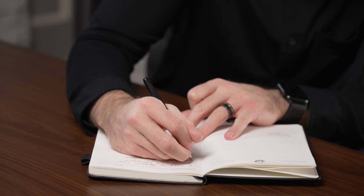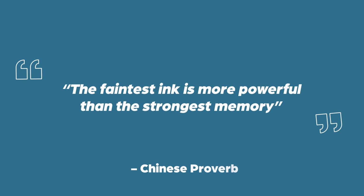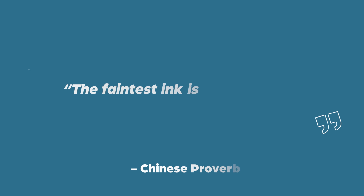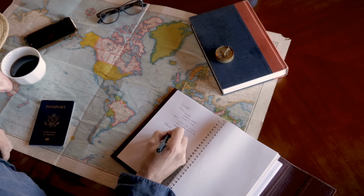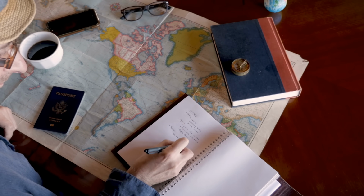A habit I am so glad I've kept for years now is keeping a travel journal. Now, personally, I'm a digital notes guy, but for those of you who like to write things physically, I'd recommend bringing a small notebook. There's an old adage that says the faintest ink is more powerful than the strongest memory. And I think it's true. I think documenting your travels in a simple journal is a great way to relive your adventures years down the road. It only takes a few minutes a day, but it's like a gift that you give to your future self. If you haven't done it, I recommend it.